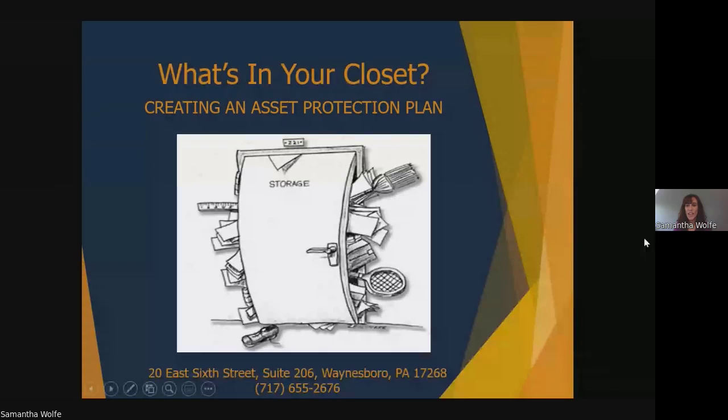Okay, so the title of this presentation is What's in Your Closet? Creating an Asset Protection Plan. The reason why I chose this title was because I have really developed an affinity for a great closet in my house. When I was looking at buying my first house, I took my parents along. My dad has a lot of building experience, and of course, my mom was there as moral support. When we went in to view each house, my dad would look at the foundation and all the different equipment and parts of the house to make sure it was a solid buy.